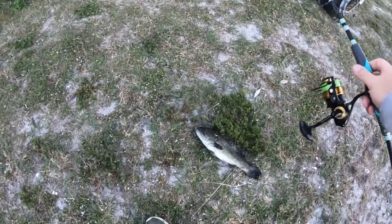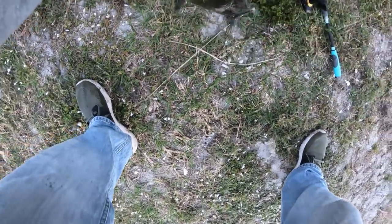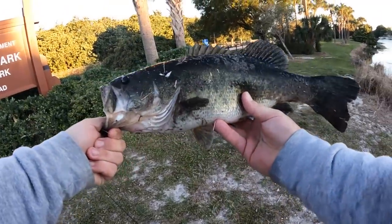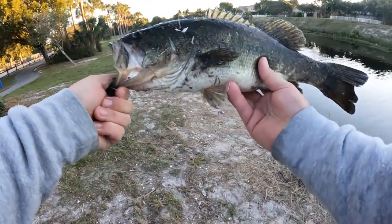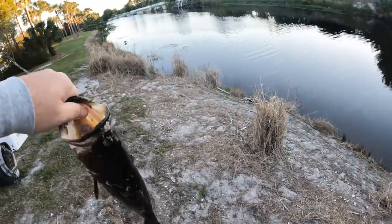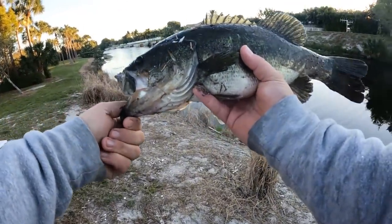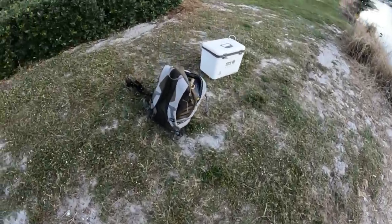Check that out. Y'all check that dude out. Holy smokes. I pulled it out of his mouth to start, and then he came back and just crushed it. What a nice largemouth bass. That's probably a 2.5 to 3 pound largemouth bass. We can throw a weight on him just to see here. I got it with me.